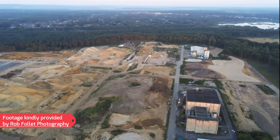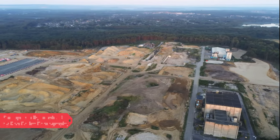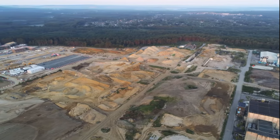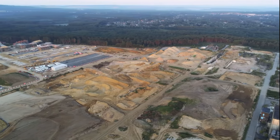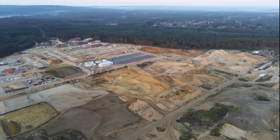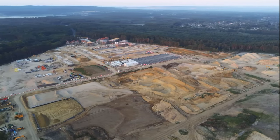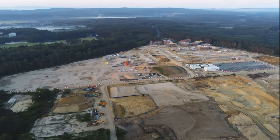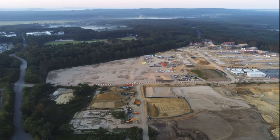GTE Pyestock, or the National Gas Turbine Establishment, was a huge industrial site in Fleet, Hampshire. The site was used to test jet engines during their development and could simulate the conditions of flight in a huge wind tunnel. Large-scale expansion took place throughout the 50s and 60s to facilitate the much larger jet engines being developed, such as those used on Concorde.